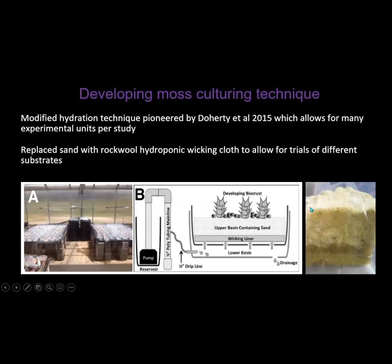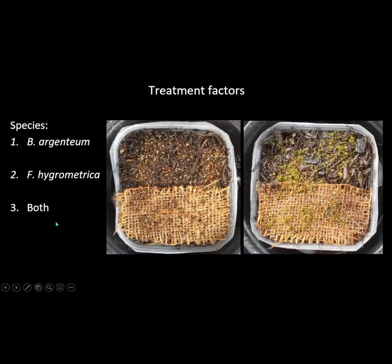Because we could put the substrate right on top, and the moss would have water wicking towards it constantly, we could experiment with those different substrates. We had treatment factors in this experiment of species. So we examined Bryum and Funaria hygrometrica because they were the most functionally different and also quite early successional species. And then we added them together to examine whether we might have competition or facilitation between the two.